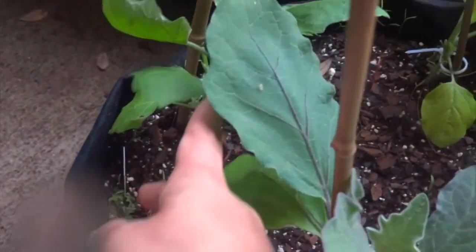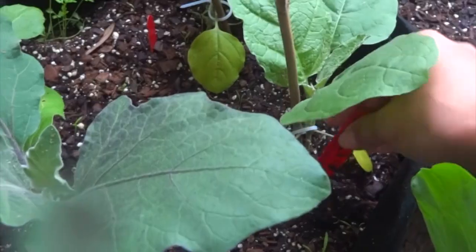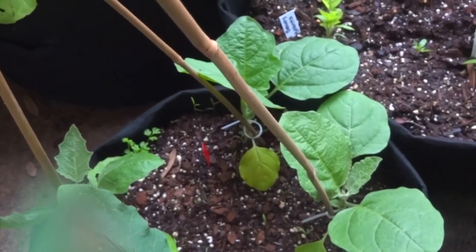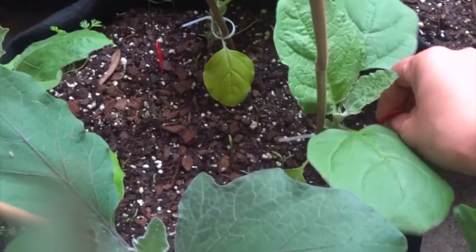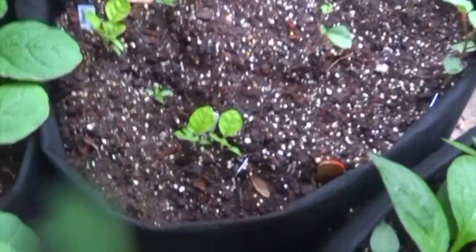I think these are Ichiban or something. Those long Chinese eggplants, I think those are called. What were these? I forgot. These were some of the, gosh, I don't remember the name. Maybe like the Vietnamese eggplants or white eggplants. I don't know. But I do have some black beauties in there as well. So, we'll see when it grows what comes out.